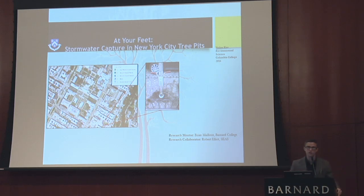Hello, my name is Nolan Kier. In New York City, where 72% of the 205 square mile area is impervious surface, a single 1-inch rainfall event can equate to 6,500 gallons of stormwater runoff per city block. This is a particular problem when the city's 460 combined sewer overflows eject nearly 27 billion gallons of excess wastewater, overburdening the system, into nearby water systems.